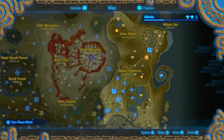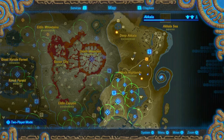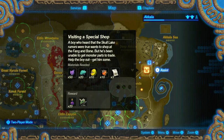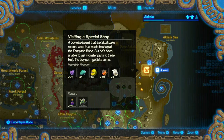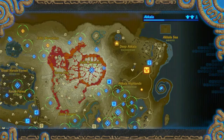Okay, let's have a look at something else then. Looks like there's not a lot left in the color as well, so let's have a look at these. Visiting a special shop: a boy who heard that the Skull Lake rumors were true wants to shop at the Fang and Bone, but he's been unable to get monster parts to trade. Help the boy out, get him some. Yeah, let's encourage this idea. This is good.